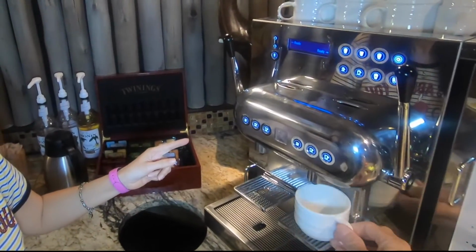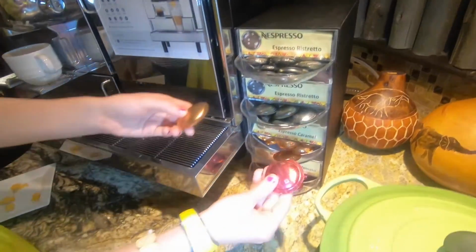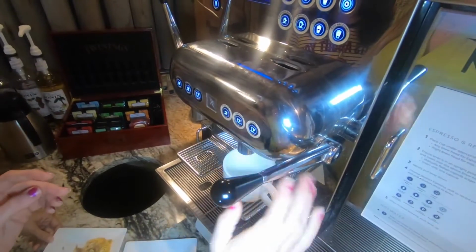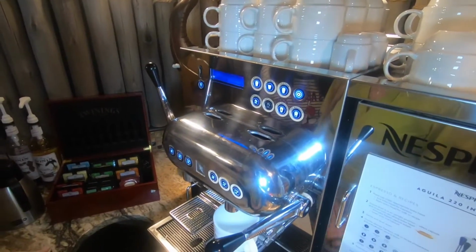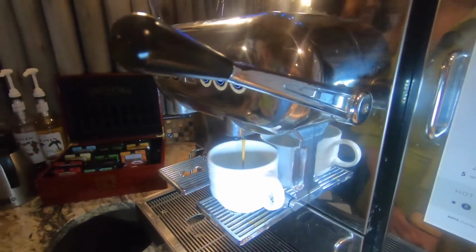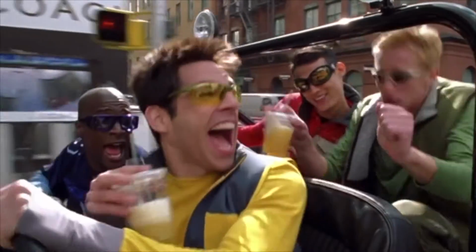Yeah, she's already had 3 espressos, but you know what we can make? How does it work? It's so easy. You can choose whatever one. I'm gonna choose the caramel. Make sure you don't get it confused with the decaf. You put it right in here, and all you do is pull the lever and press cappuccino. Press it and forget it. See? So easy. And personally, I think it tastes better than Starbucks. Starbucks, move over. You have nothing compared to Nespresso.